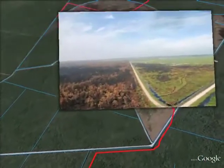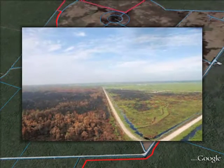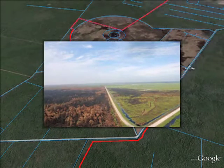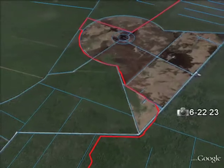As we move a little further west along the perimeter on the north, we're now looking at the edge of the Navy range, looking in a southwesterly direction. And the views that you see on the photo line up with the way the camera was pointed when the photographs were taken.